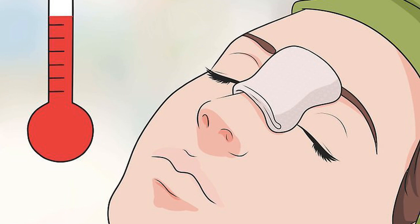Apply a warm compress to the bridge of the nose. Take a moist washcloth and place it in the microwave until it's warm, but not burning hot. Microwaving time will vary depending on your machine, so start with 30 seconds and add 15 seconds at a time.